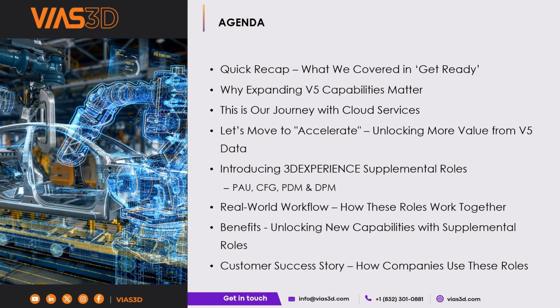So what we'll look at today is a quick recap and then expanding the V5 capabilities, understanding the challenges that keep V5 isolated and why structured collaboration is key to correcting this. We'll review how progressing from lifecycle management to full integration accelerates the use of the 3D Experience platform. And then we can expand the value of the V5 data to other teams within the organization without disrupting the existing workflows in place. We'll be introducing some new 3D Experience roles. We'll be covering four key roles that will enhance collaboration and decision making within the organization.